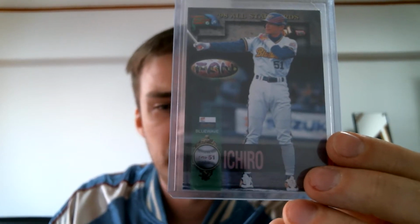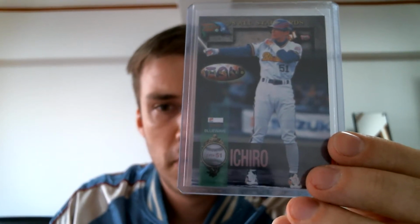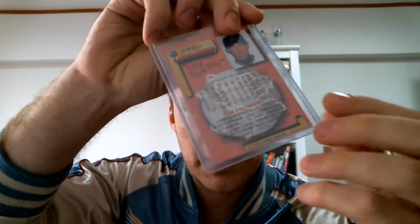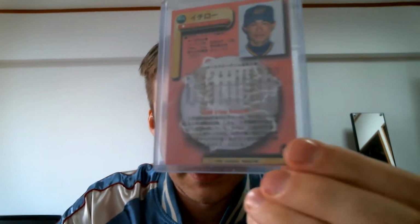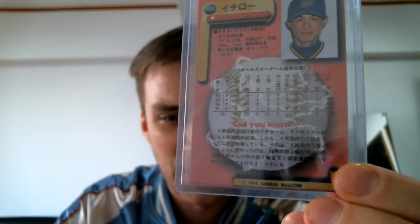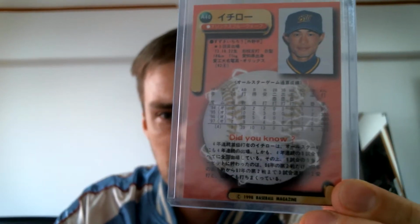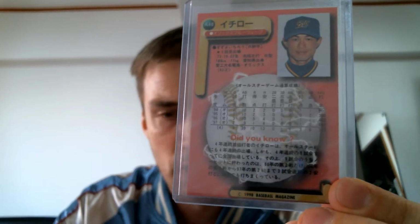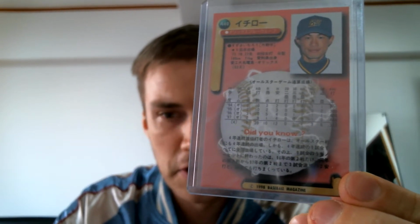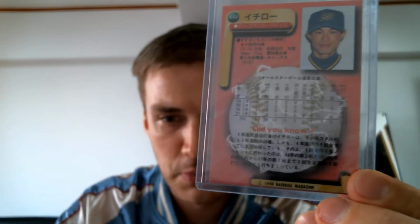So I really like this card. Picked this up for pretty cheap. It's just got this really busy, very 90s design that I really dig. And on the back, as you can see, it's got this baseball with lightning bolts around it and stuff. So pretty awesome card. There's Ichiro 98, looking more like the Ichiro that we all know in this picture.